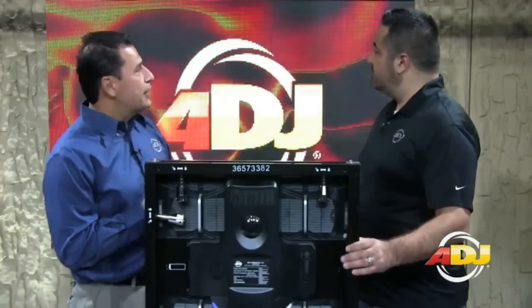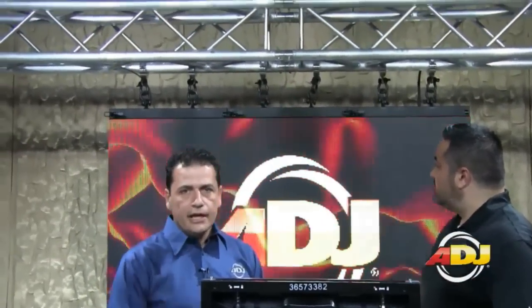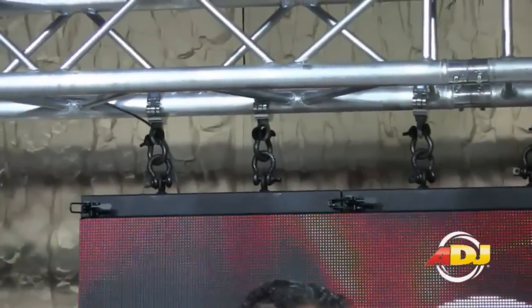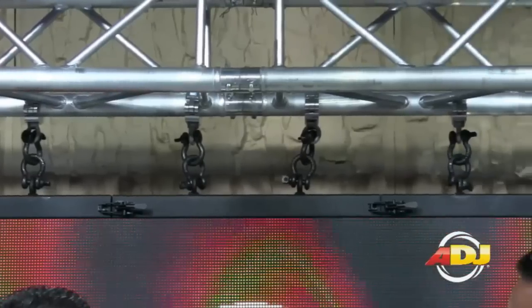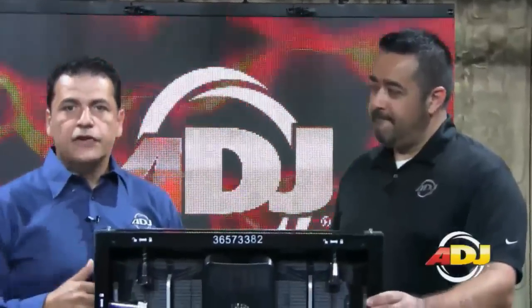And we also have some eye clamps that we use to attach it to the truss. And it can be rigged in many different configurations. You want a professional to do it for you. Make sure you guys do it properly, because the last thing you want is a video wall to come down.